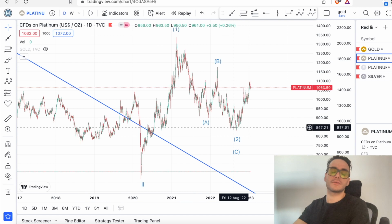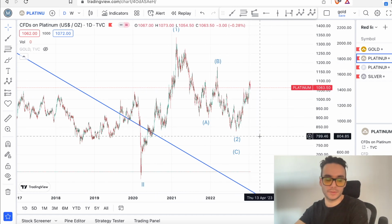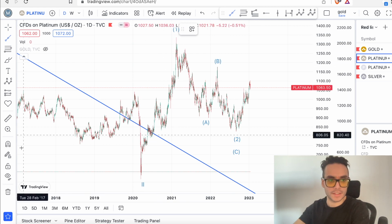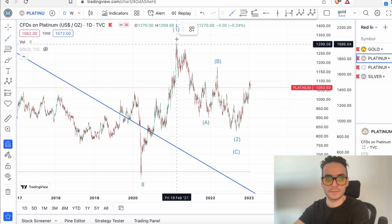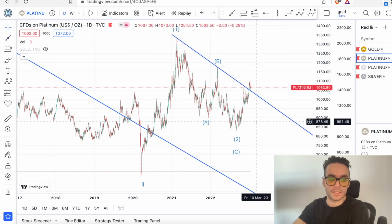So there are two things that could happen. It could be a 5-wave correction, which means the price is going to go down to a new low. Or if this is the ultimate correction and the ending of wave two, we can draw a trend line here and see what's going on.